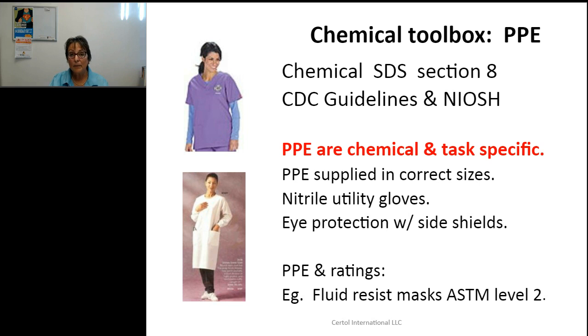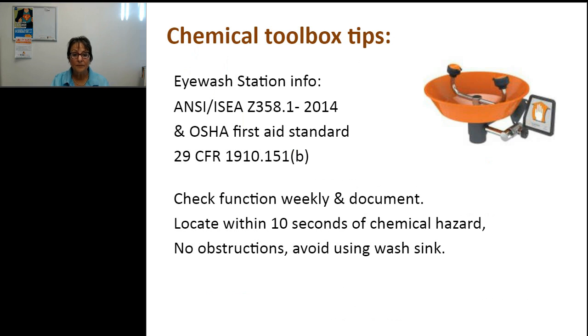And then all these PPE items do have ASTM ratings. Most of us are familiar with ASTM. That's the organization that tests and rates masks and other materials for their resistance to certain hazards. So be sure you're aware of those ASTM ratings and how they work for the different types of PPE that you have. Okay, so I'm going to mention this just briefly, and you can certainly contact me if you need more information. Eye wash stations are certainly important.